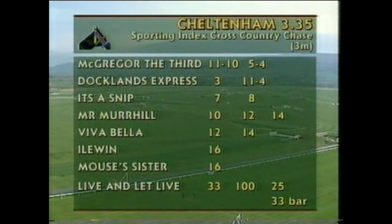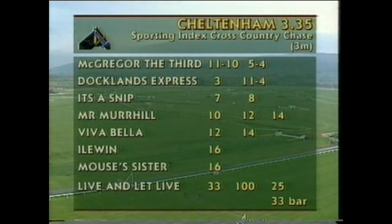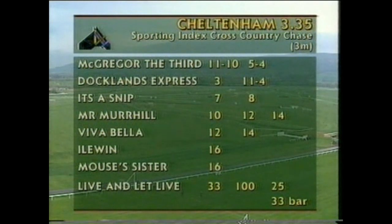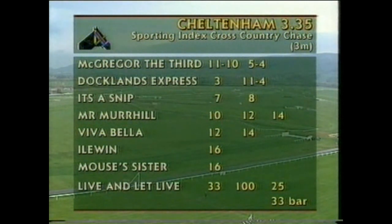There's McGregor the third at 5-4. Docklands Express at 11-4 from 3-1. At 8-1, it's a snip. On 14s, they're Mr. Merhill and Viva Bella. On 16-1, Islewin and Mouse's Sister. And there's money for Live and Let Live, who touched 100-1. That was snapped up, and now showing at 25-1 for Live and Let Live. 33-1 bar.